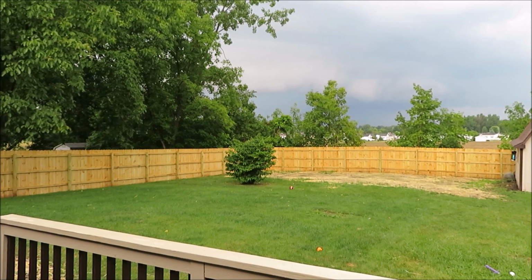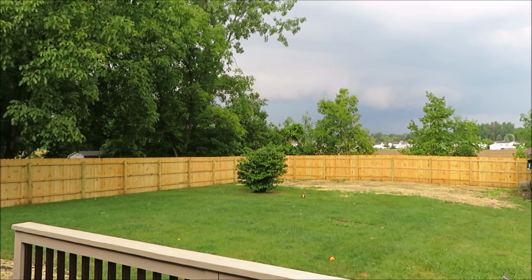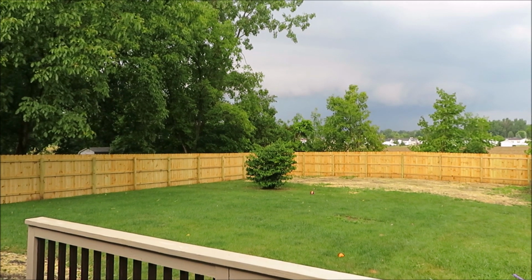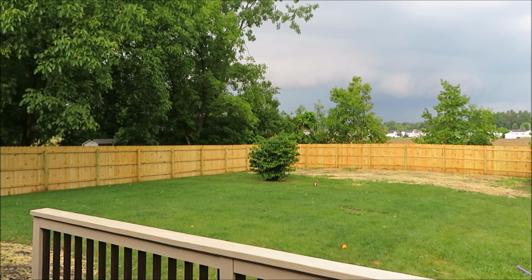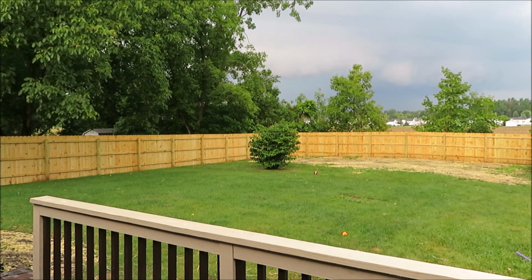I don't think it's supposed to rain tomorrow. Sorry, I'm listening to the thunder. I don't want to try them out in my house because I don't want them on the carpet. And it's nasty out right now.